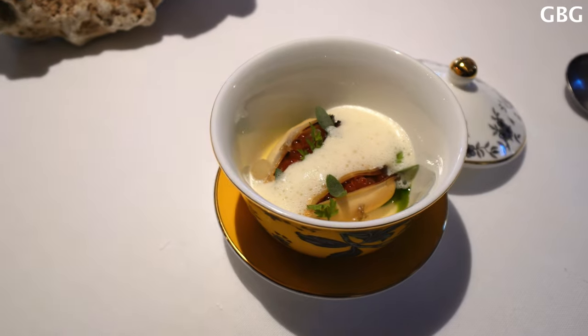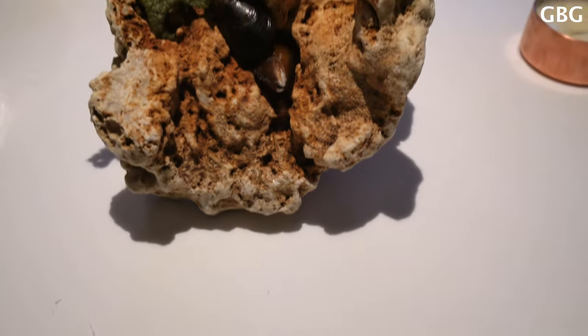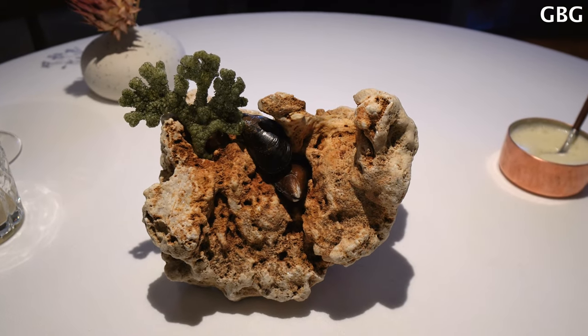We have the mussel sauce in here. To go with this custard, we have these seaweed crackers in there, a bit of yuzu in there as well.